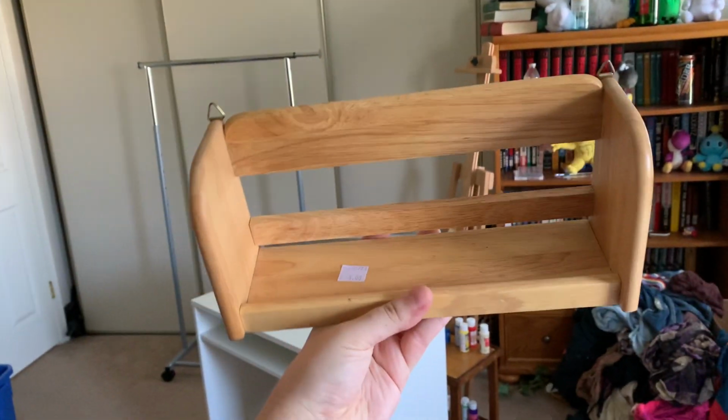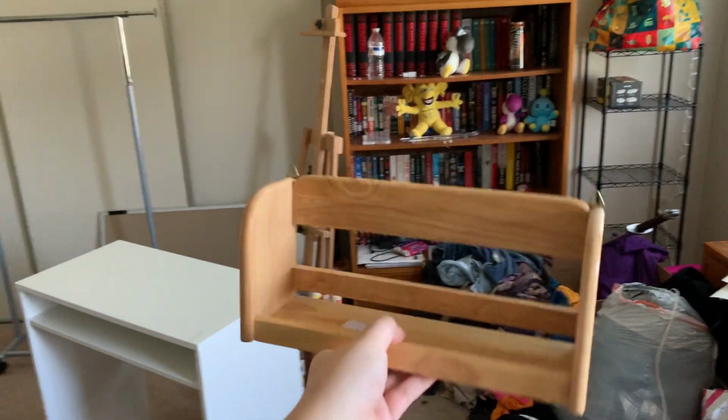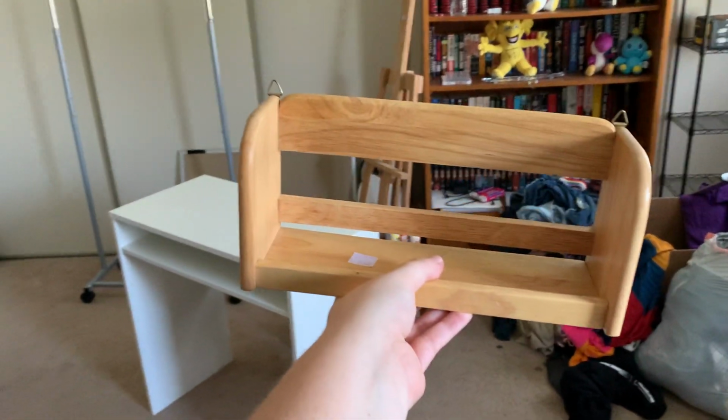Another really cute thrift store find that I found. I'm just gonna put this up on the wall and I can either put a mix of decorations and practical things on it. Just thought it was a good simple style. Could also paint this later.